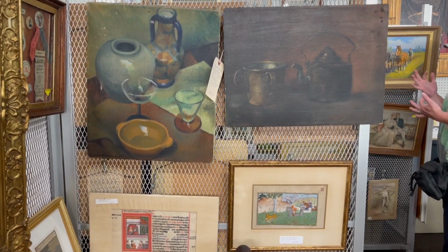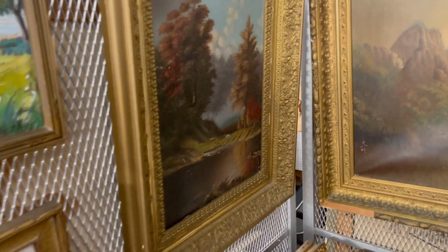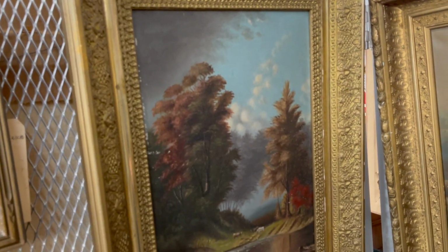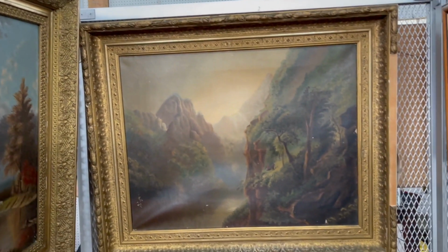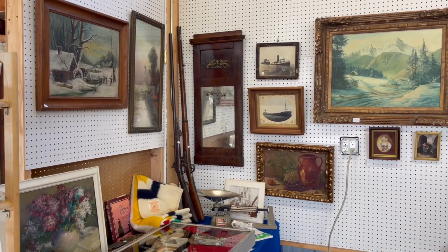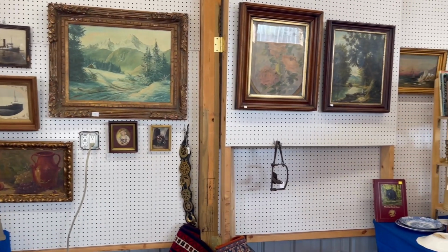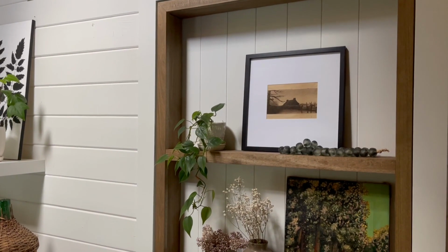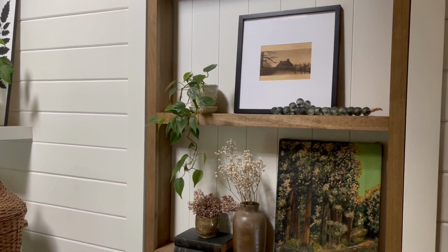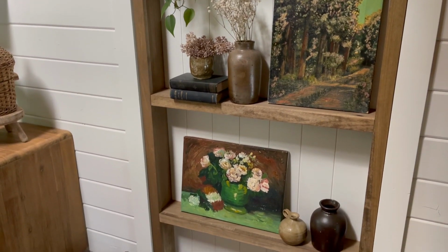Vintage artwork is my number one most hunted for treasure, but very, very rarely do I buy them. The reason for that is most of the time they are well out of my price range, but just wait and see what I'm going to do with today's flea market find. Every now and then I do snag some really beautiful pieces of artwork from flea markets at an affordable price, and this is how I display them.